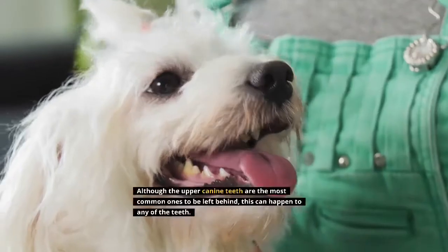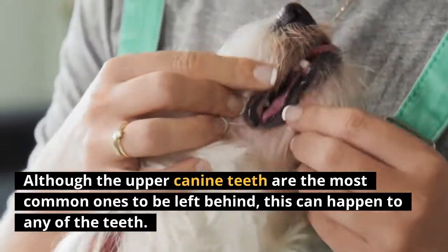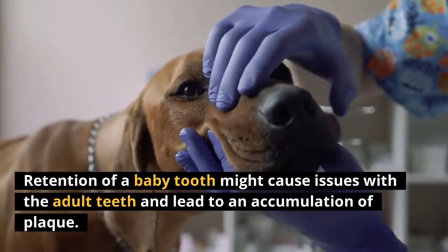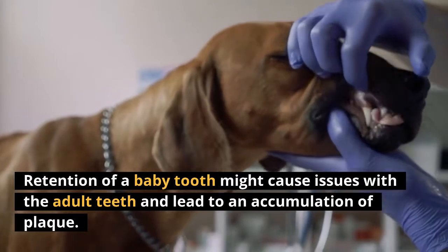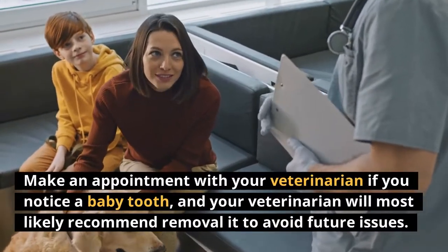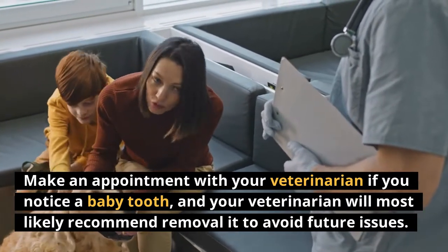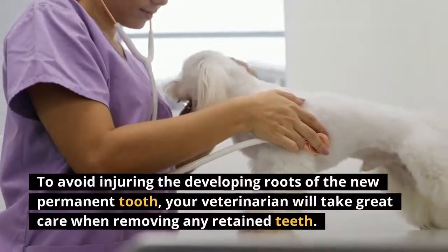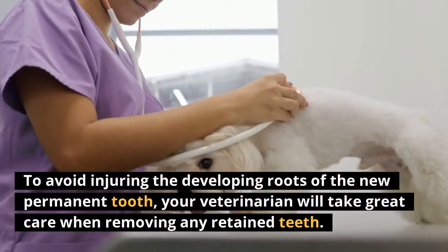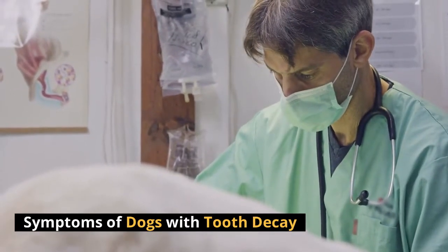Although the upper canine teeth are the most common ones to be left behind, this can happen to any of the teeth. Retention of a baby tooth might cause issues with the adult teeth and lead to an accumulation of plaque. Make an appointment with your veterinarian if you notice a retained baby tooth, and your veterinarian will most likely recommend removing it to avoid future issues. To avoid injuring the developing roots of the new permanent tooth, your veterinarian will take great care when removing any retained teeth.